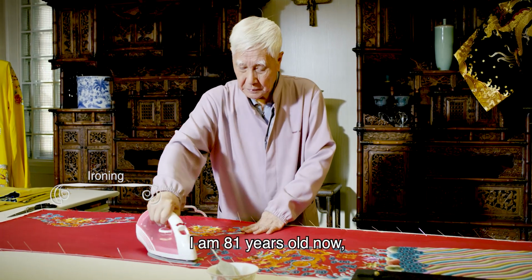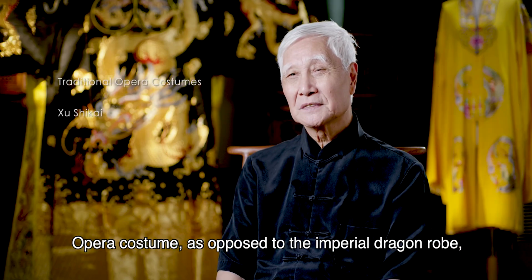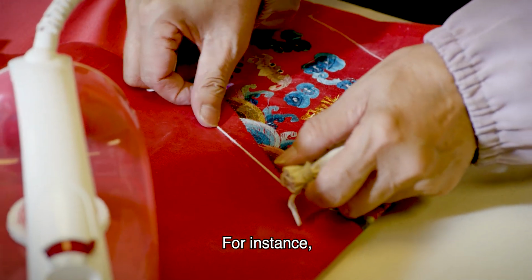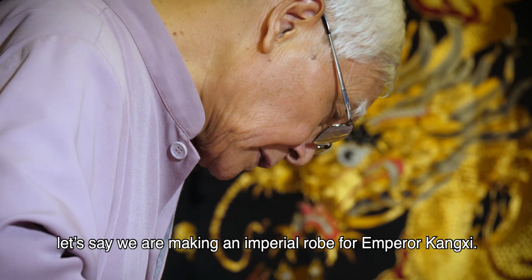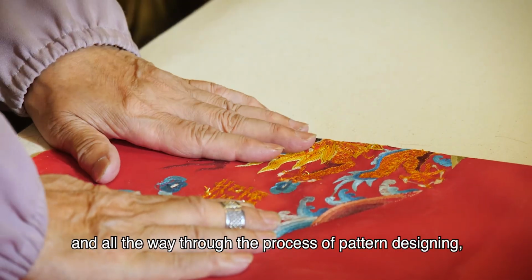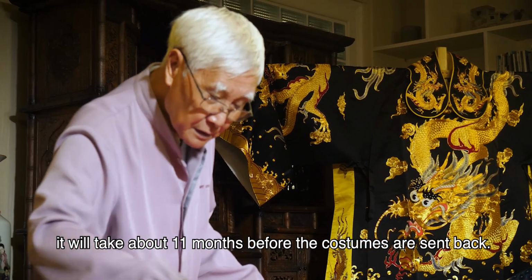I am 81 years old now, and I started my apprenticeship at the age of 13. Opera costume, as opposed to the imperial dragon robe, is relatively easy to make. That said, the manufacturing process is no less arduous. For instance, let's say we are making an imperial robe for Emperor Kangxi. It will roughly take us 11 months to make that robe, through the process of pattern designing, applying materials, and the embroidering. It will take about 11 months before the costumes are sent back.